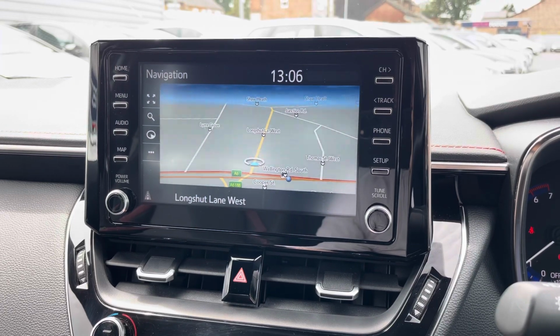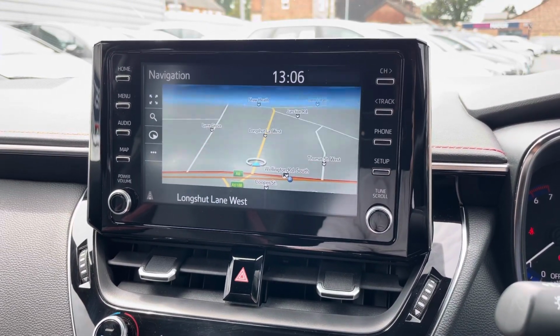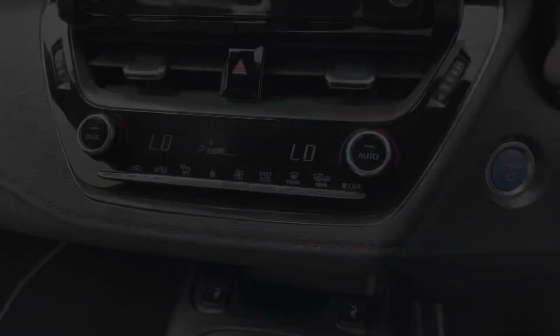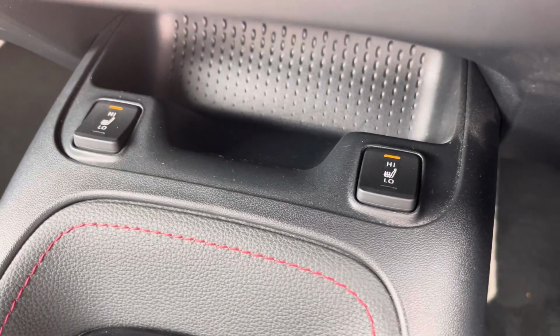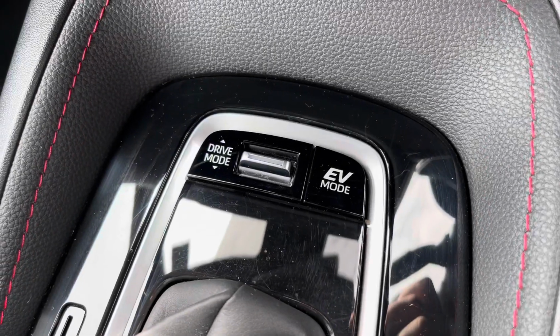And the system also comes with navigation to ensure you're never lost, allowing you to head to new places with ease. The vehicle does come with a reverse camera to make reversing much easier. You have a clear 180-degree view to the rear. Underneath the display you'll find your dual zone automatic climate control. Down below you also have heated front seats to keep you warm and comfortable on those colder days.